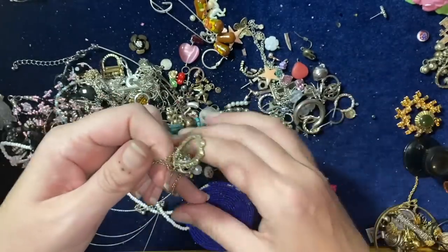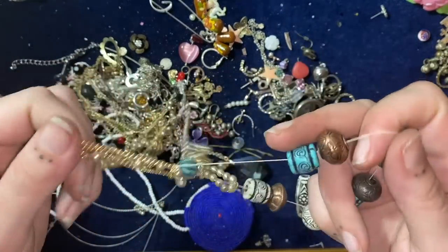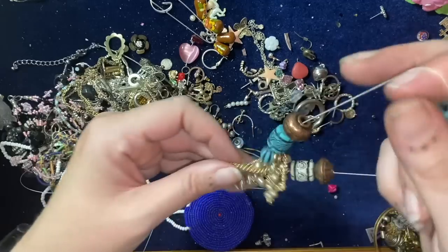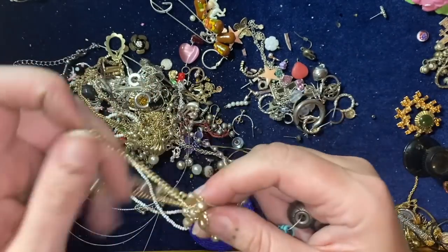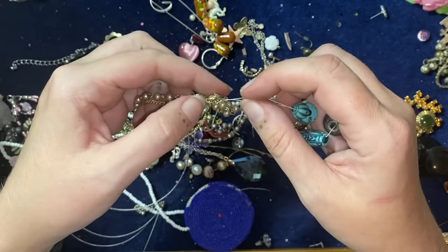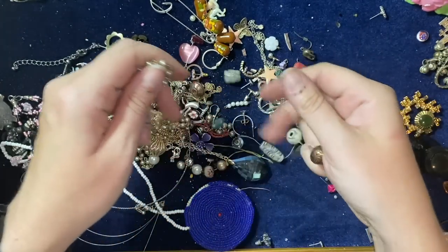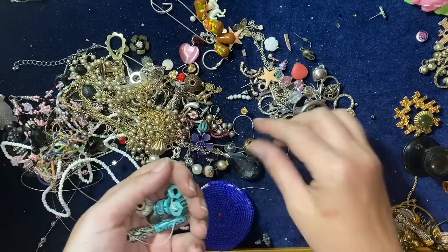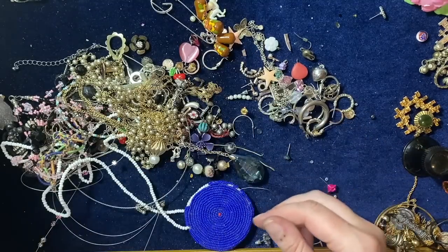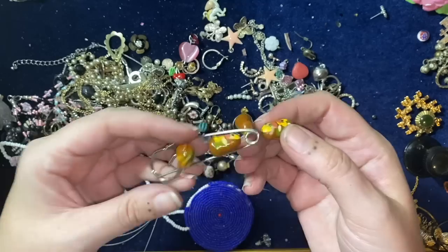These beads are just about to pop, aren't they? And go everywhere. Let's try and not do that. And let's get this necklace out. Sod it. It's happening. We don't have time. It's already half an hour, and we've got to do the littles.